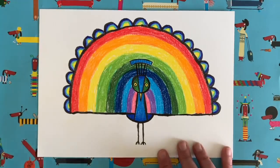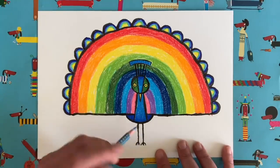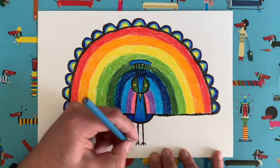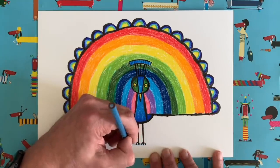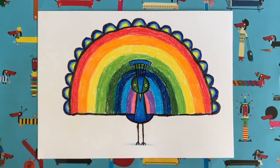Now then, I'm going to add one of my favourite little artist's tricks here. I really like this one. If you want to make it look like something or somebody is standing on the ground, I like to take a light blue pencil, and if you just add a little bit of scribbliness just around their feet, like that, it looks like a shadow.